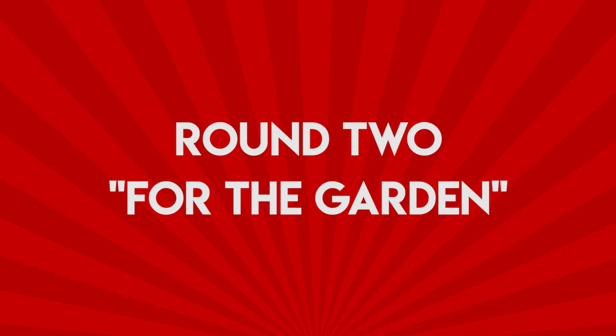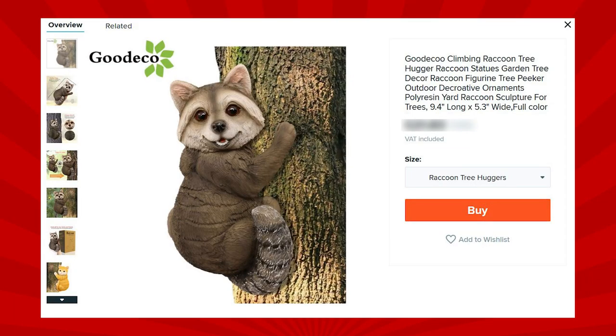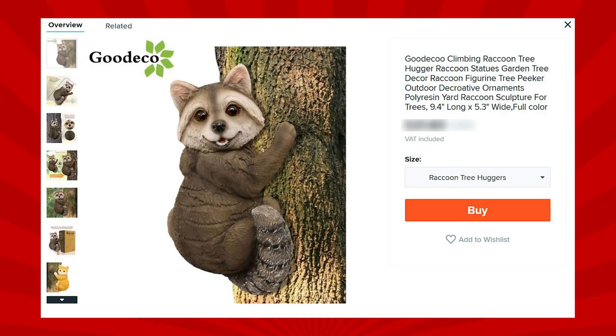Okay, next category. For the garden. The first item that you can see there is, apparently, a raccoon. I think it's called the Goody-Koo Climbing Raccoon Tree Hugger Raccoon Statue Garden Tree Decor Raccoon Figurine Tree Peeker Outdoor Decorative Ornaments Polyresin Yard Raccoon Sculpture Trees 9¼ inch. Including the tree as well. Well, that's really important there.